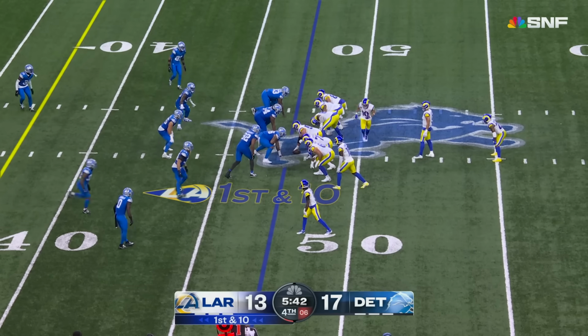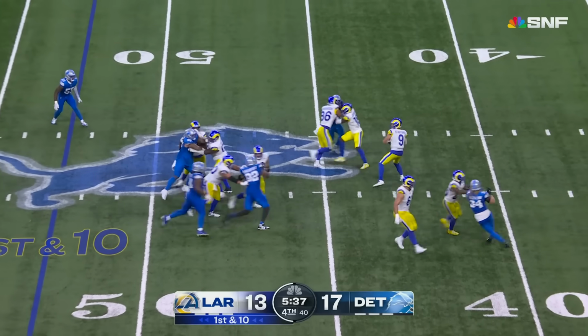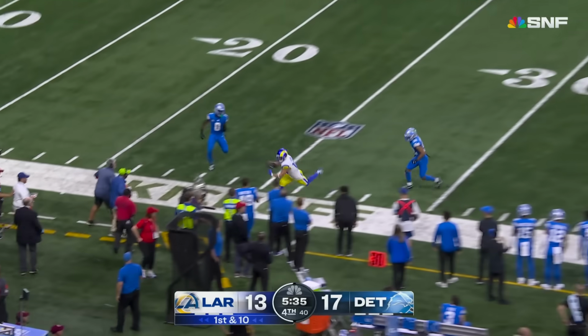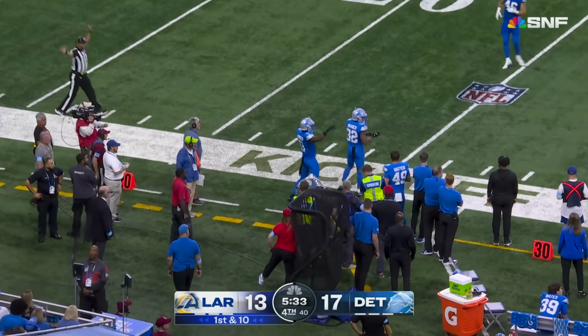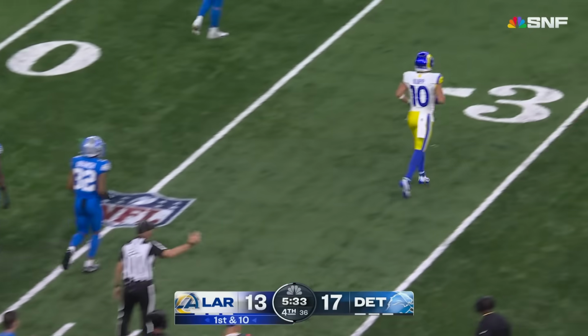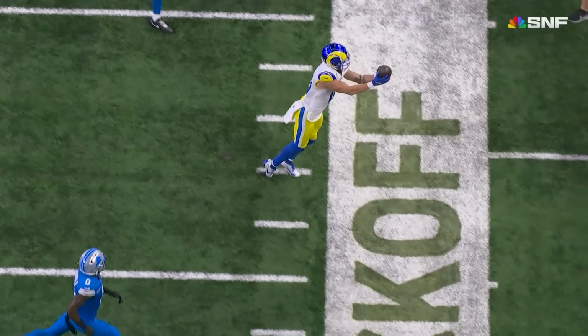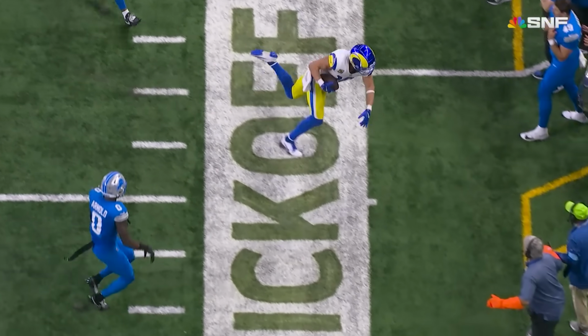Play 63 for L.A. Stafford protected, looking for Cup. Can he get the feet down? They say yes, a catch for Cup. Dots him on the sideline at the 27. So good. If you don't have the little pellets, maybe the officials don't even give you credit. He got it down twice.